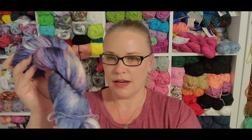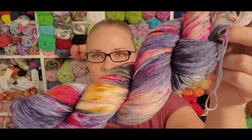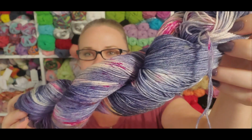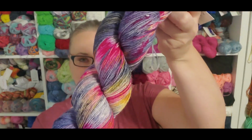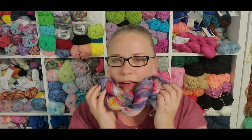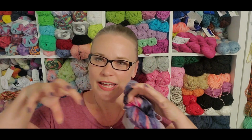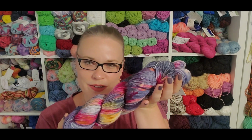And this is Aria Yarn Company. And this is the yarn. And I love that denim wash where you've got the speckles through the denim wash, and then it blooms into the color. For some reason, this makes me think of, Meteor is a good one, but it makes me think of a flower that has that really deep color on the inside of it and it feathers out into a different color onto the edges of the petals.